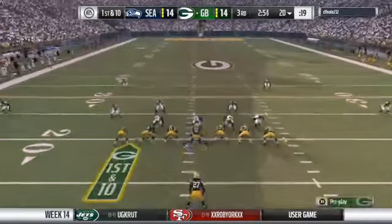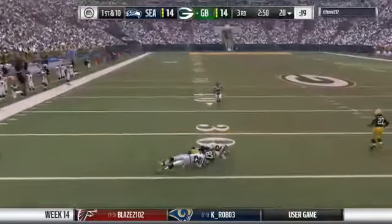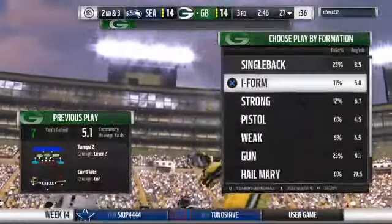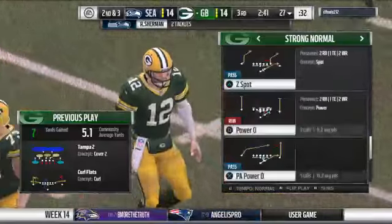One back is Lacey. On 1st down, Rodgers. Caught by Nelson left side. It's a gain of 7, and it'll make it 2nd down.